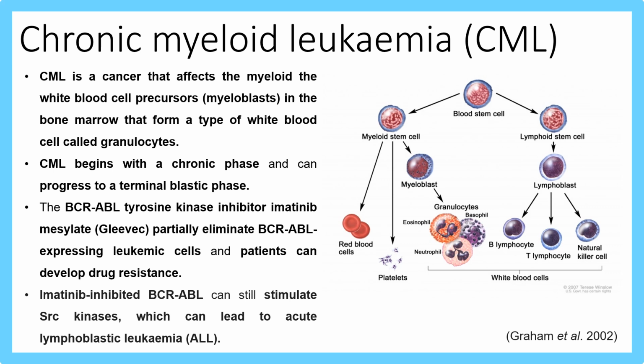So this is inside the bone where you have the spongy and the compact areas, and it can affect the myeloid that's involved within the white blood cell precursors called myeloblasts, and that can be further differentiated to form granulocytes. So CML can begin at a chronic stage and then can progress into a terminal blastic phase. And many of the ways in how it can be treated is by inhibiting tyrosine kinase.